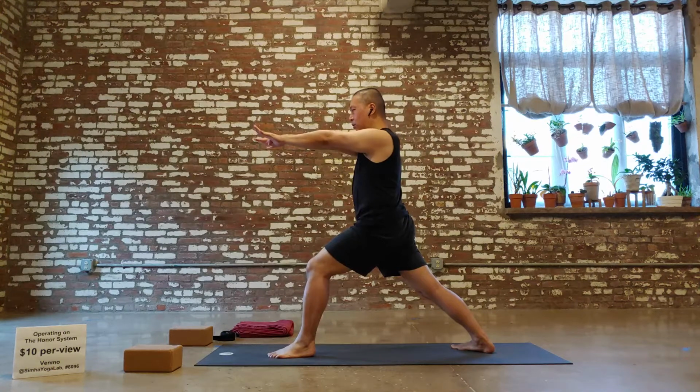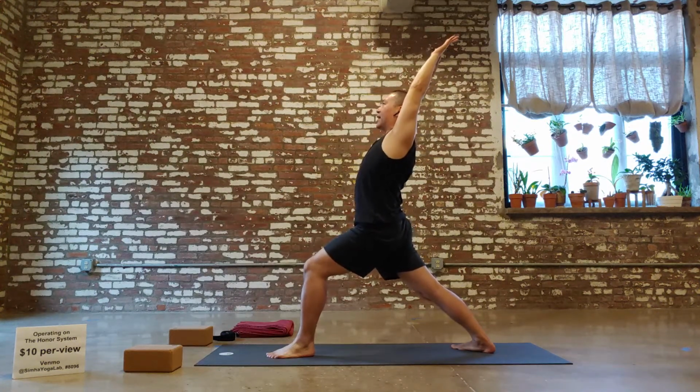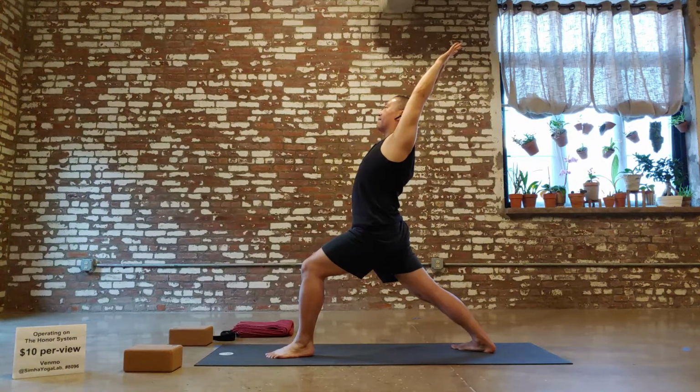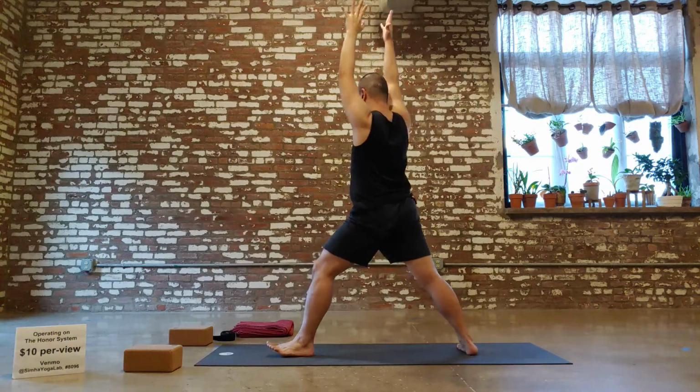Reach forward, pull the hands strongly apart, reach up and overhead, and then take that into a slight back bend if you can. All right, so again, if you can't get your arms past your ears, straight up is fine, even forward is fine. You just want to pull actively your hands apart and therefore activating your arms and your shoulders. Come back up to vertical, release, warrior 1.